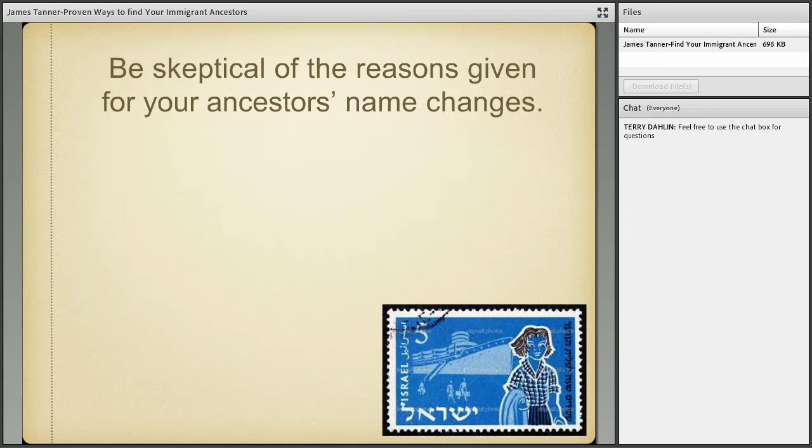Neither of those occurred as a direct result of his immigration. People's names change over time, often because they're difficult to pronounce or because people spell them differently. If that were the case, by the way, my last name would be Turner instead of Tanner, because about 25% of the people, when I say my name, immediately think my name is Turner instead of Tanner. That's just the way it comes out.